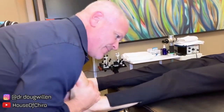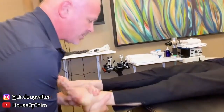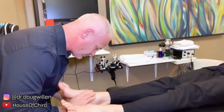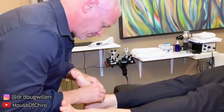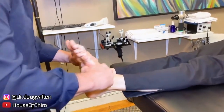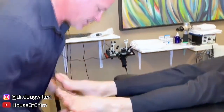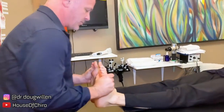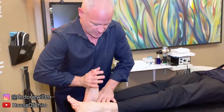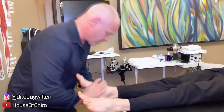Good. That one's fine. Okay, so let's go to the problem side now. Yeah, that one was supposed to be stationary. Like, I don't even think about it, you know. Yeah, this one doesn't even have the mobility. So you see how this comes all the way up on the left? Yeah. And the right side doesn't dorsiflex as much. It doesn't come back. Because that bone's stuck.